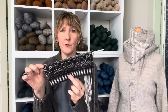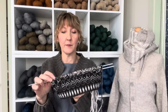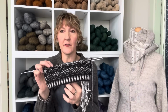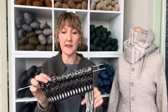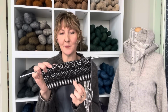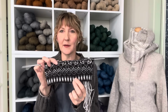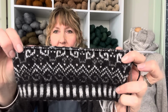I'm using size 2.5mm needles here. I thought, because it's slightly thicker than the yarn that's used in the pattern, that I would go down a needle size. So I'll see how it goes. This is my swatch. I didn't swatch anything separately, but this is my swatch. So it'll be interesting to see how it goes. Yeah, so that's the project so far.